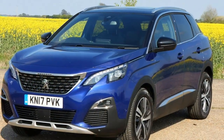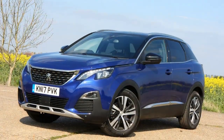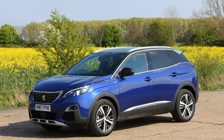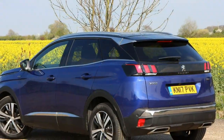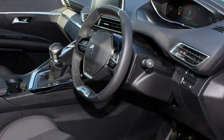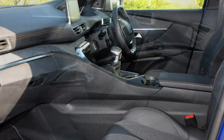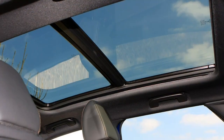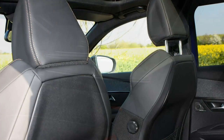For the diesels, the newer 1.5-litre Blue HDi replaced the 100 horsepower and 120 horsepower versions of the 1.6-litre Blue HDi units. Kicking off the diesel lineup was a 1.6-litre Blue HDi unit, only available in entry-level Active trim. It offers up 100 horsepower and 254 Nm of torque, but it's the slowest of the bunch. You'll need patience because it takes 13.1 seconds to get to 62 mph from a standstill, and it will top out at 108 mph.